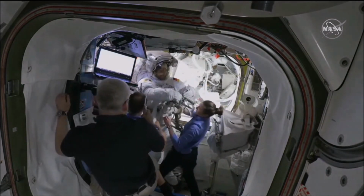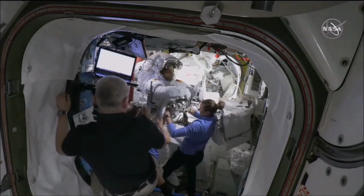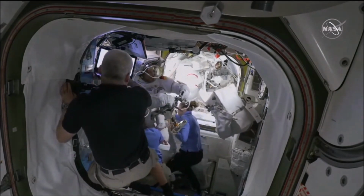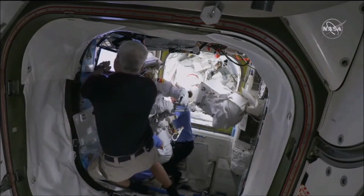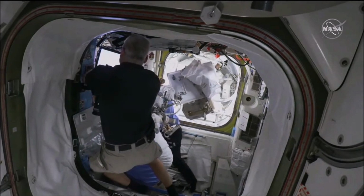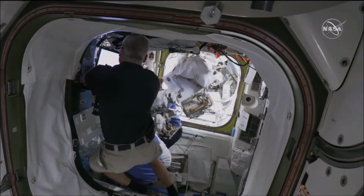You just got a brief glance at the huge smile across Matthias Maurer's face after a job well done on his spacewalk. 4.115 in the EVA systems book. The crew is now working to first get his SAFER unit off, which they completed, and then they're going to take his helmet off. Read those steps to you if you desire.